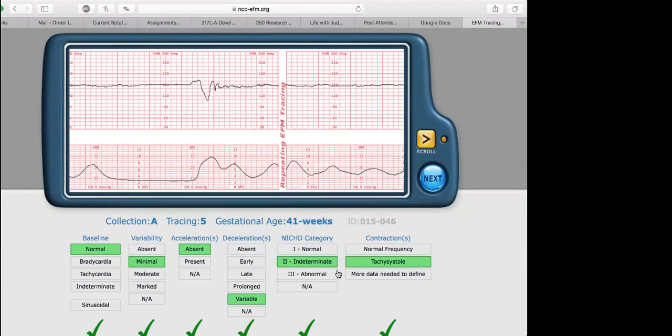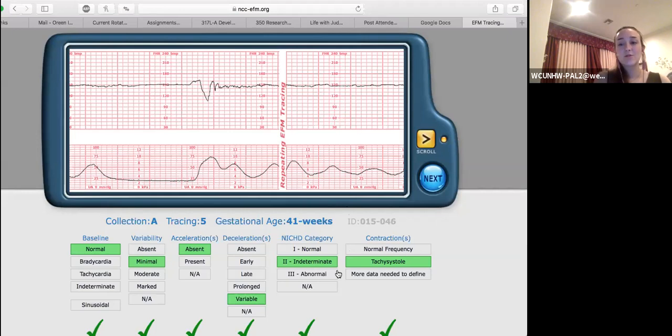I'm sorry, could you repeat 1 and 2 one more time as well for the categories? Yeah. Okay, so 1 is normal baseline, moderate variability. Accels can be present or not, because remember, in labor, they don't necessarily have to be. And decels are either absent or there's early, because according to this game, early decels you can add within category 1. I would ask your professor, make sure they're fine with that, because they might say, no, we want a normal category 1 without decels. But according to this, early decels within category 1, because they are technically normal. Okay, so that's category 1.